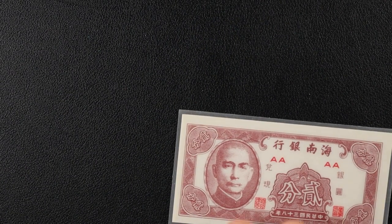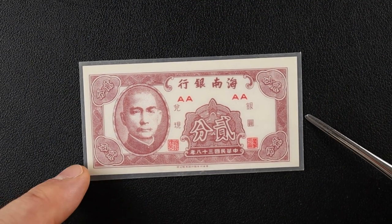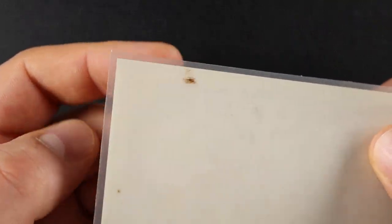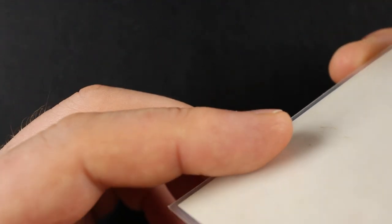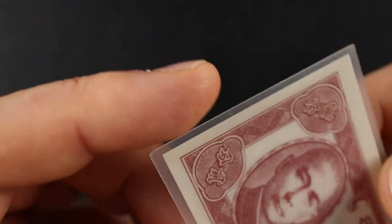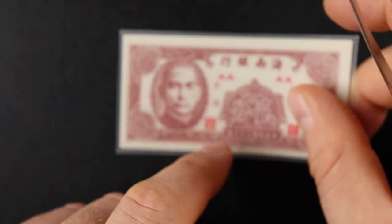What is this? Wow. Look at this thing. What the heck? This must be Chinese currency, this little bill. I couldn't imagine this being a stamp. It's in a really stiff protector. I don't even know how this thing opens up. What the heck? I don't see it opening anywhere. I'm not sure what the story is with this, but it's well protected.